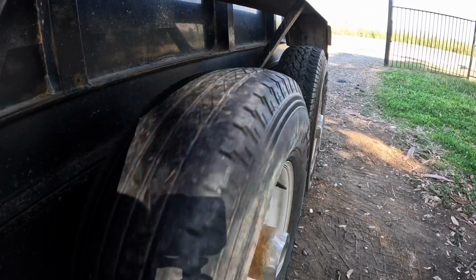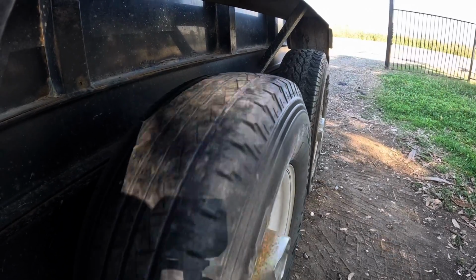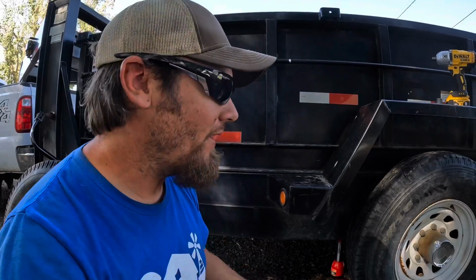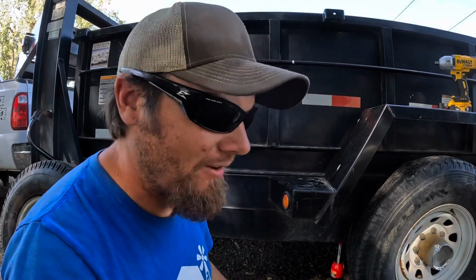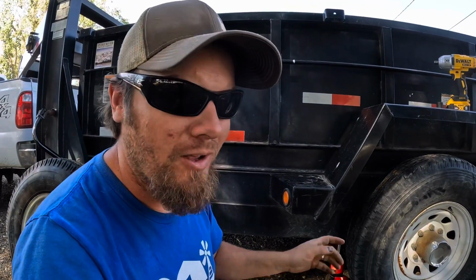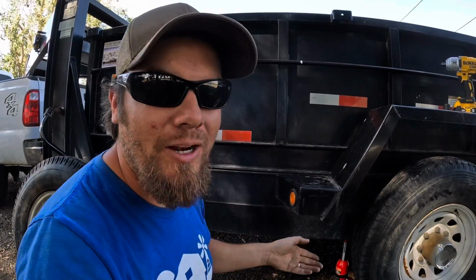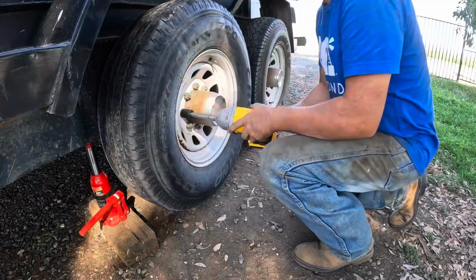I don't know if you guys can really see that on camera or if it's evident, but that should be perfectly true. I shouldn't see any sort of variation, any movement. And I can, so that's why I'm going to go ahead and change this now. It's a lot easier to do it here at the shop where I've got all my tools, and the trailer's empty now, so it's a lot easier to jack it up than it would be if it was full of gravel.